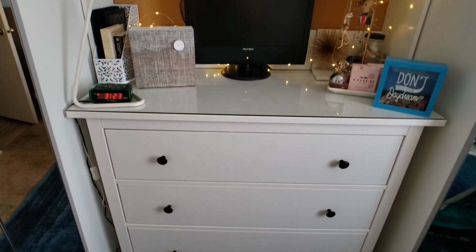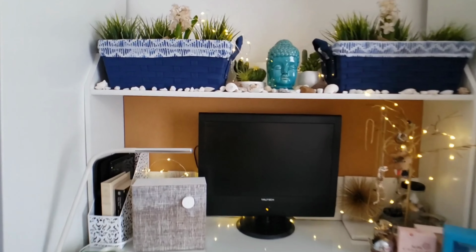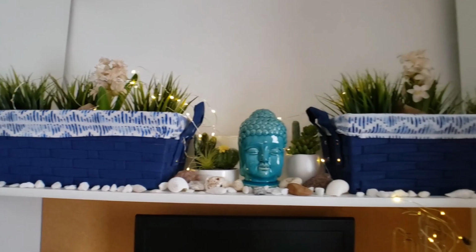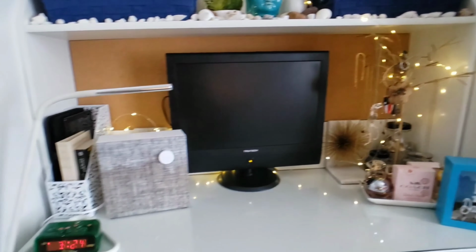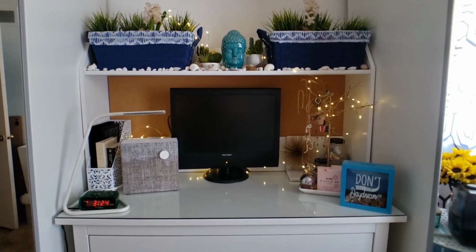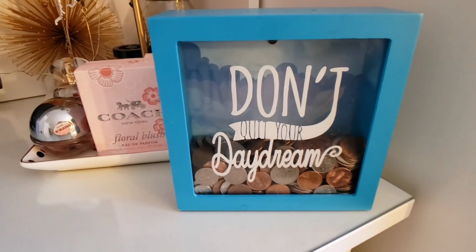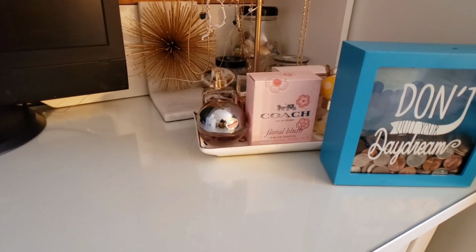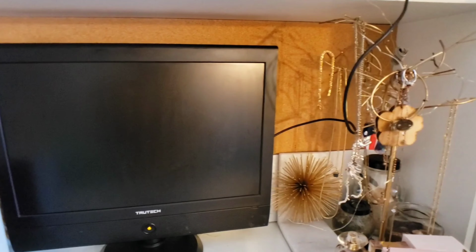So this area right here is my favorite part of my room. I love decorating this hutch with my Christmas tree, some storage baskets, shells, rocks, whatever it is that I have. I love using my items to decorate it. Below I have my jewelry stand, my little piggy bank, my perfume collection, my TV, and then finally my Bluetooth speaker that I also got from IKEA.